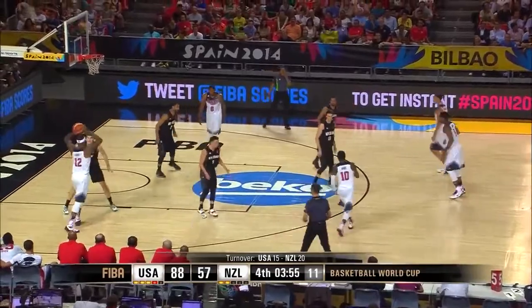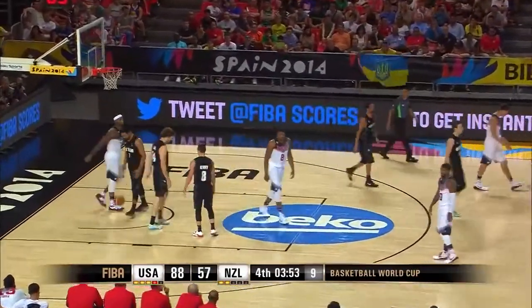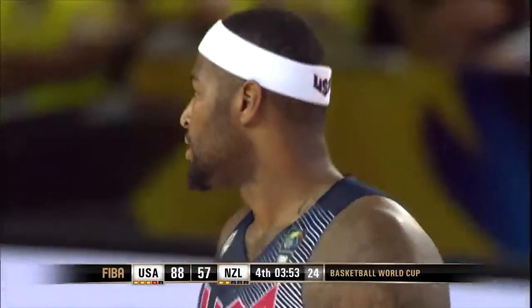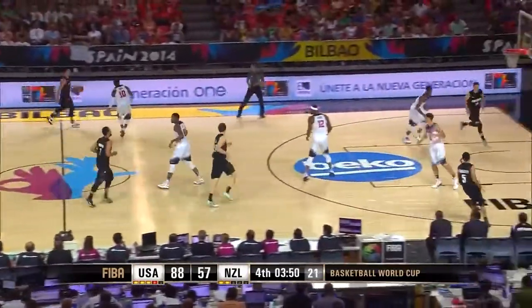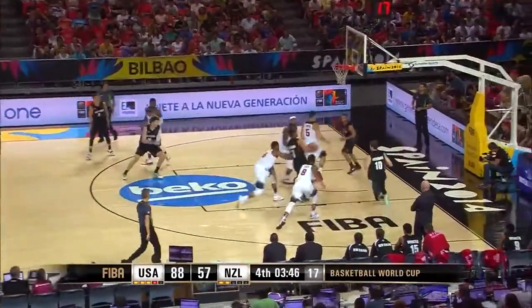Jared Kenny sags a little bit on defense. DeRozan, he travels. It's been a frustrating game for DeRozan. Yeah, I mean, he doesn't have an easy role. He just comes in for a few minutes off the bench, so it's not easy for him to get going. Of course, he's used to being the primary man with the Toronto Raptors.